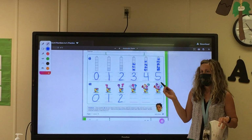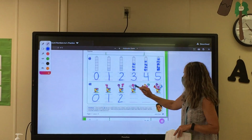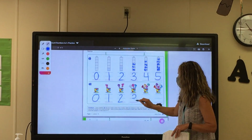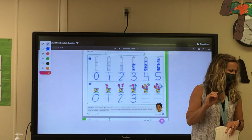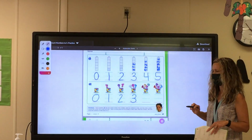Here we go. Whoa, how many, Ethan? 3. Careful, careful. 1, 2, 3. Curve up. Stop on the midline. Over and around. Please make sure you guys go to the right. A couple of us have been making our 3s backwards. Be very careful. Feet flat on the floor. Tuck in those chairs, please.